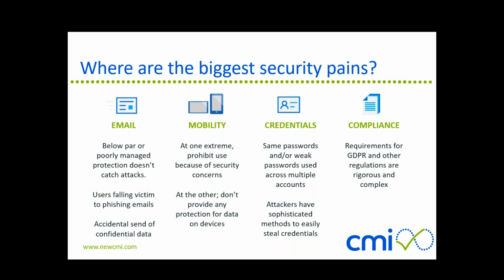So where are the biggest security pains? This isn't intended to be exhaustive. It's just a high-level summary of where the biggest risks are to a business. Clearly, email. We've talked a little earlier about phishing email, but below par or poorly managed protection doesn't catch attacks, even as simple as antivirus. We will all hopefully have antivirus software, but antivirus software has changed massively. If you're using antivirus software from 3-4 years back, it will not have sufficient protection, or the type of protection that will protect you adequately against current modern threats.